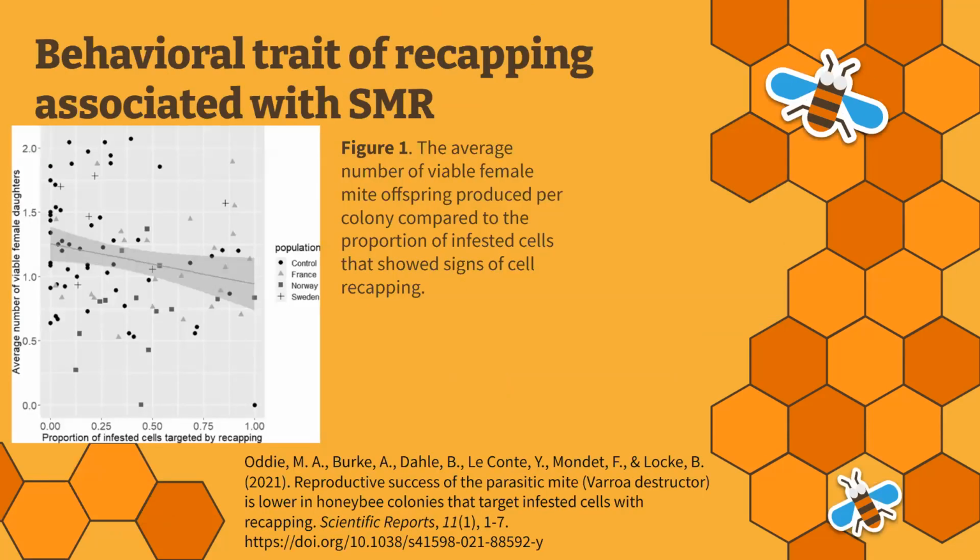Next, here is a study that shows the behavioral trait of recapping and how it is associated with SMR. So, recapping is a behavioral trait of honeybees where cells with developing pupae are uncapped, inspected, and then recapped without removing the pupae. So data was gathered from 3 different SMR colonies from 3 different countries, France, Norway, and Sweden, and then 1 control group with no SMR traits at all.